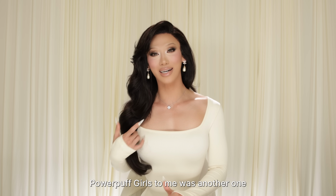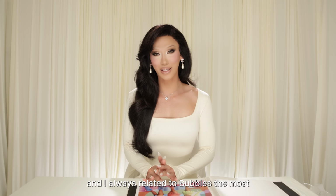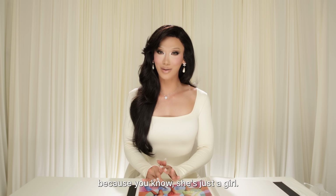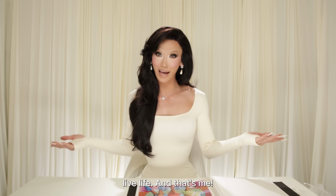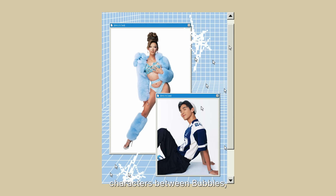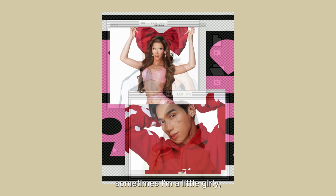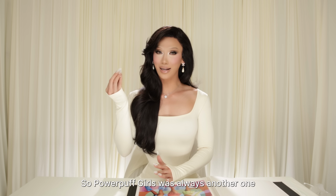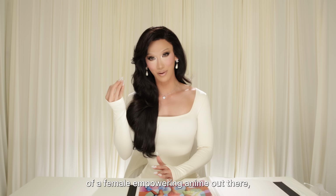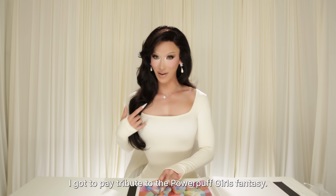Powerpuff Girls to me was another one of my favorite anime growing up. And I always related to Bubbles the most because, you know, she's just a girl. She just wants to have fun. All she wants to do is brush her hair and live life, and that's me. But honestly, I always change characters between Bubbles, Blossom, and Buttercup. Sometimes I'm a little butch, sometimes I'm a little girly, and sometimes I'm somewhere in the middle. So Powerpuff Girls was always another female empowering anime out there. So I'm so happy I got to pay tribute to the Powerpuff Girls fantasy.